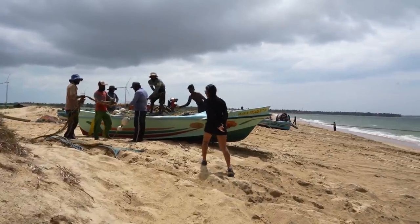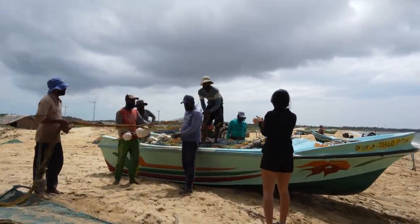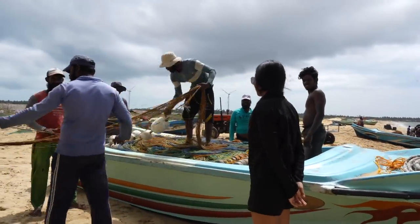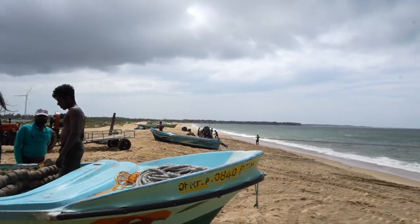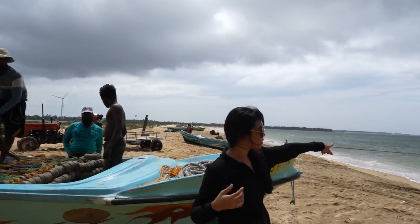Hello. Finished. You get some fish? You say yes. Okay, nice. So you can see all the fishing boats here. They're all coming in. It's probably they went out early morning.